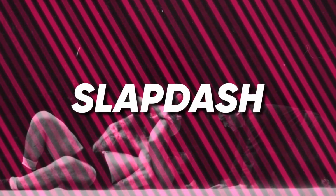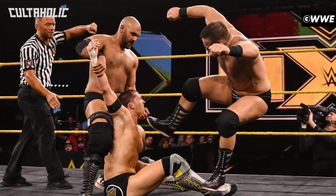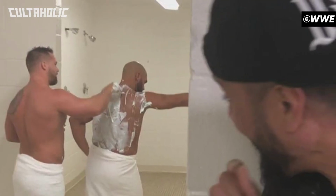Number 2, Slapdash. The Revival were a serious tag team of 2 serious wrestlers going about their serious business. Unless they were caught shaving each other's backs in the shower, of course.